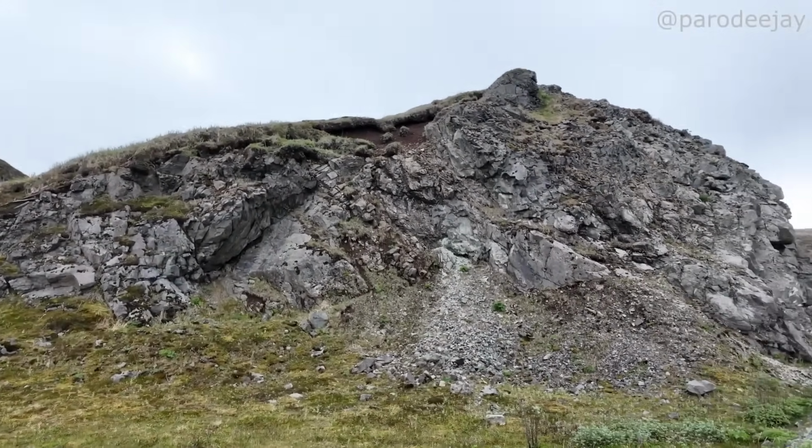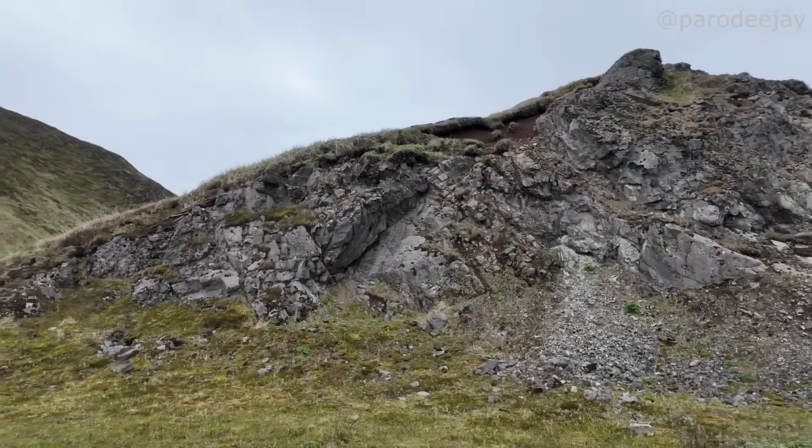Dee said this kind of looks like the Shire or something. Does it look like hobbits could live there? Maybe so.